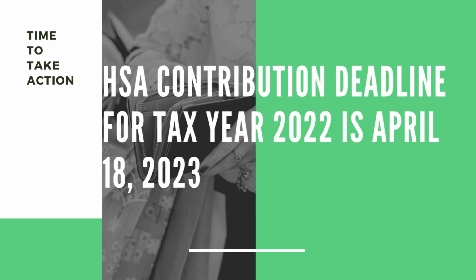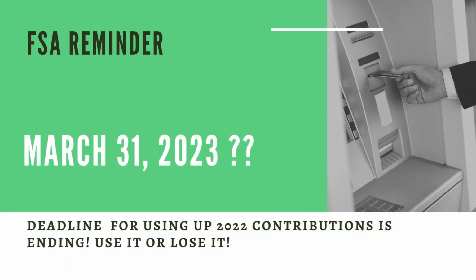So regarding your HSA account, you have till April the 18th, which is the last day to file our 2022 taxes, to contribute money that can count towards 2022 if you haven't, of course, met the max amount. Your flexible spending account is supposed to be used up within each calendar year. That is December 31st. But sometimes, of course, companies give their employees grace periods, and you need to just know what yours is and follow it accordingly.